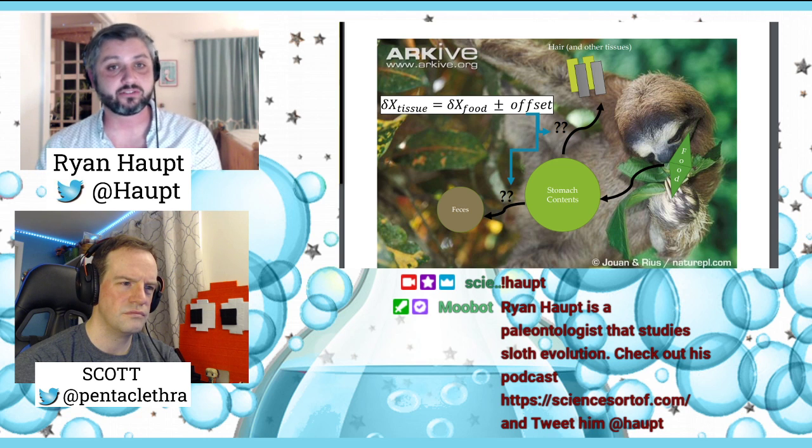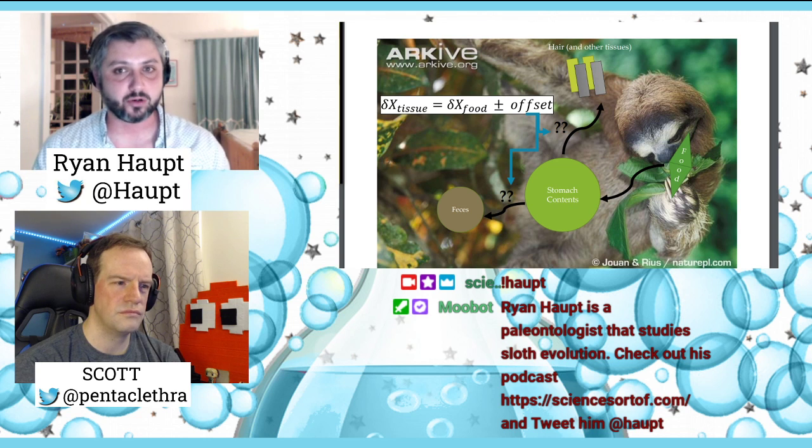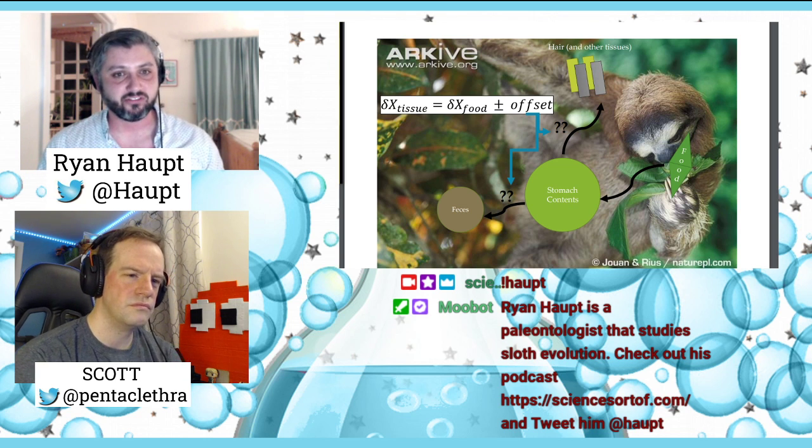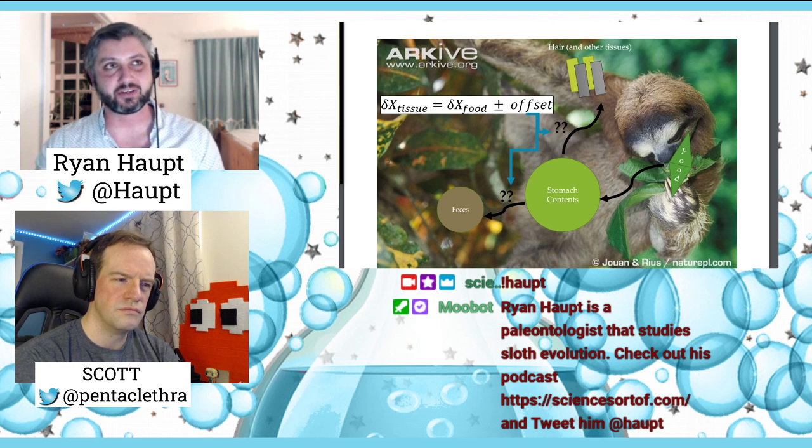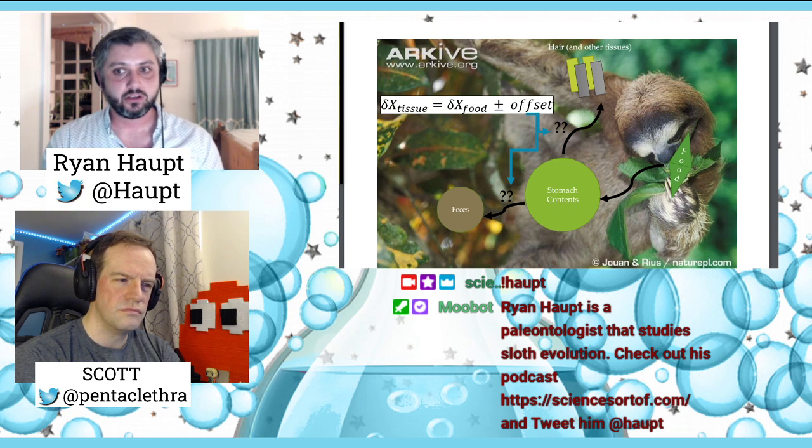That's a value that's available for a lot of other mammal groups, but sloths are so weird that I just didn't trust the other mammal groups would be a good fit for sloths. So can we calculate that offset value for sloths and then take that and apply it to the fossil record and see if it makes for a different interpretation of the fossil stable isotope values that we can generate from the fossils we have available for sloths?